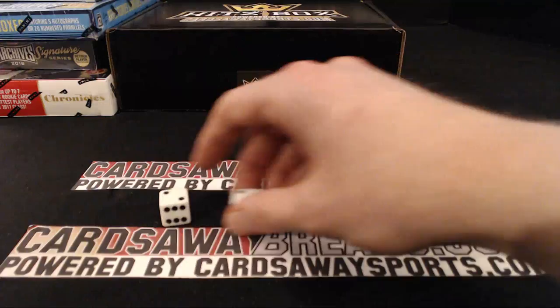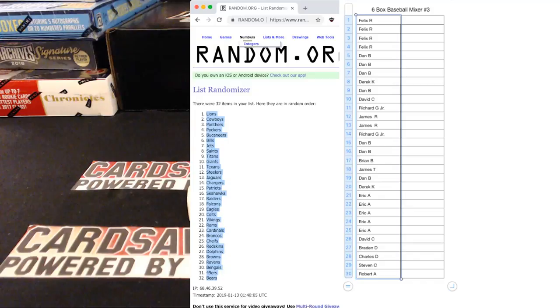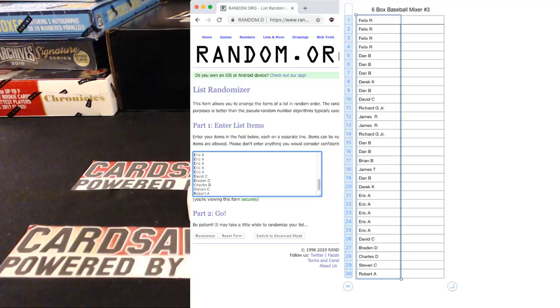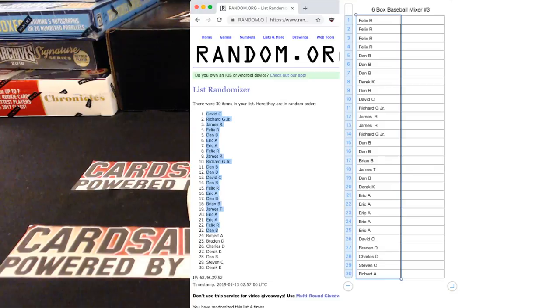2-2-4. Oh, boy. Four times for the teams. Here we go. Four of them. Six boxes of baseball. Let's do it, baby. Four times for the teams. Here we go. Four of them. One, two, three, and four. David C at the top, Derek K at the bottom. Beautiful.